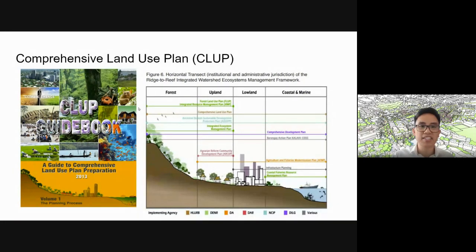So here is a comprehensive land use plan showing the sections of what is applied in the comprehensive land use plan. We divide the island into a forest area, an upland area, a lowland area, and a coastal and marine area. For these specific areas, you have different organizations. You have the forest land use plan handled by the Department of Environment and Natural Resources, and I really forget the abbreviations, but the DENR is in charge of the forest land use plan. The HLURB is in charge of the comprehensive land use plan. The Department of Agriculture is in charge of agriculture and fisheries.